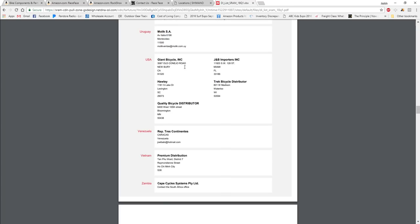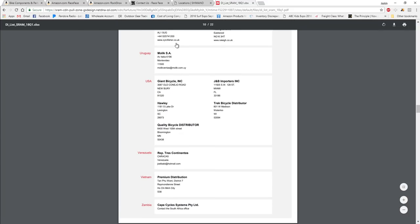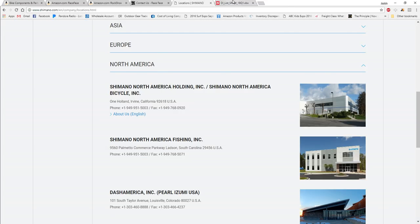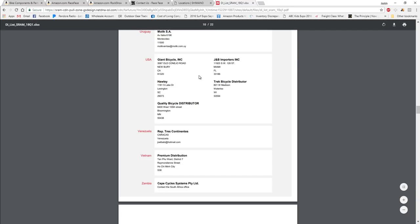USA. Giant Bicycle Inc. JMB importers. Here you go. Here are distributors. You're never going to find these people. You're never going to find these companies if you just search. Okay. And here in the list, they don't give contact for the US distributors. If you notice that, every place else there's an email. These guys don't. So that's interesting.